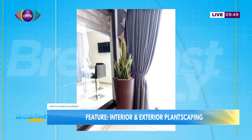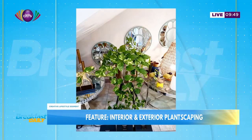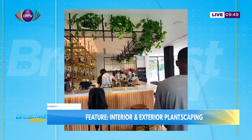Ooh. Okay. So that's a Sansevieria or the snake plant. Okay. Yeah. This is bold. Yes. Which plant is that? That's a trailing plant. It's called the golden pothos or scindapsus.